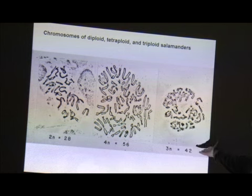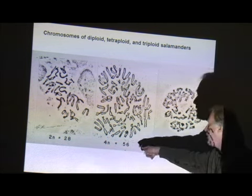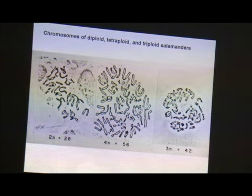And we can actually see that. We can use microscopes and see that. So we would call this a triploid. We would call that a quadruploid. You could have up to a pentaploid. You find all of these complexes of chromosomes in these salamanders. And that's how we used to identify them, by the way, by counting those chromosomes.